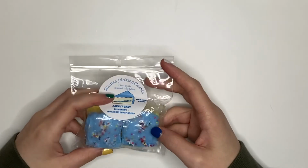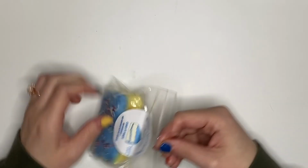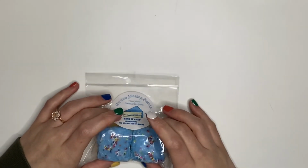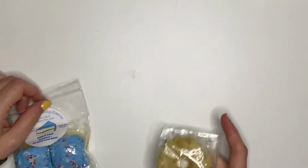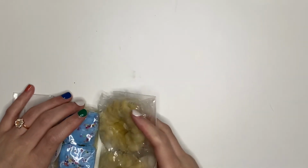And the last thing I pulled was this from Birdie's Making Sense. It's these cute little cakes. You can cake it easy. Blueberry and ice cream scoop bread. And this smells like the blueberry type of blueberry to me. But it's very yummy. I like things that come in packs of 2 like this because I've been really liking putting the same scent in the kitchen and the living room. So like this one will be perfect for that. This will also be perfect for that. So yeah, that is everything for my melting basket for this week.